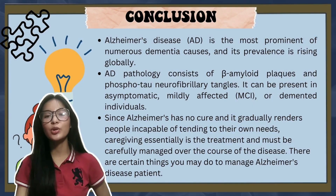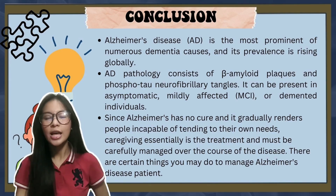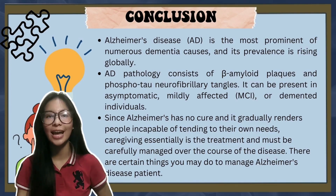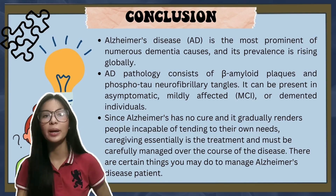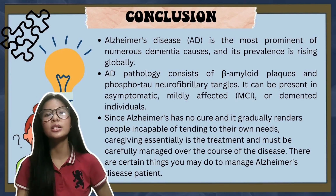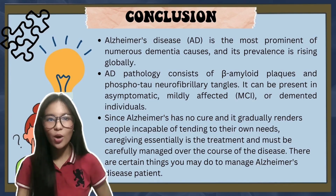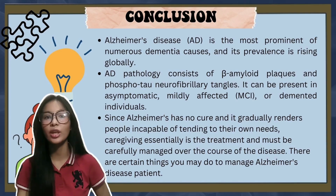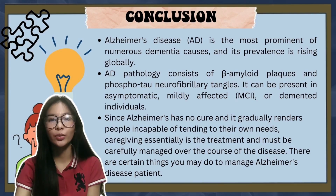Alzheimer's disease or AD is the most prominent of numerous dementia causes, and its prevalence is rising globally. AD pathology consists of amyloid beta plaques and phosphorylated neurofibrillary tangles. It can be present in asymptomatic, mildly affected, or demented individuals. Despite the advances in our understanding of Alzheimer's disease, unfortunately, there is still no cure. While medications to target amyloid beta or tau are being developed, it is still unknown if they will be successful in treating the condition.